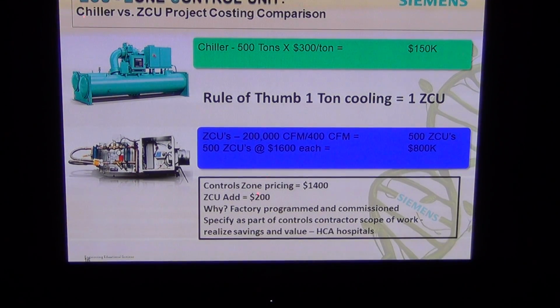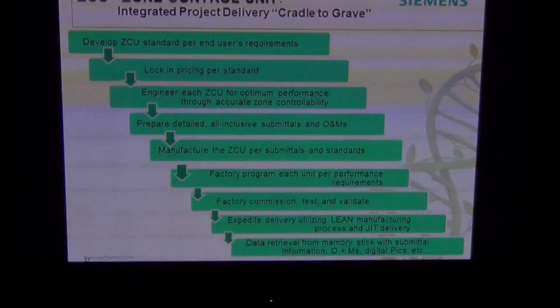Put it in perspective, control zone pricing is going to be about $1,400 a zone. I'm not sure what it is here. It could be $1,200. There's other areas that are $1,600 to $1,800 per zone. So for $200 more, you get the entire VAV box, everything on the ZCU. And a lot of this comes because we can factory program these things. They save us a lot of time on the back end. So is it worth a $200 add? Well, the answer is, of course it is.